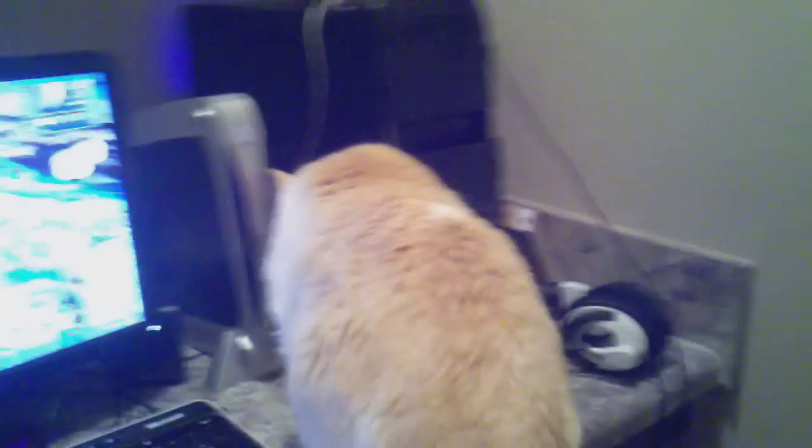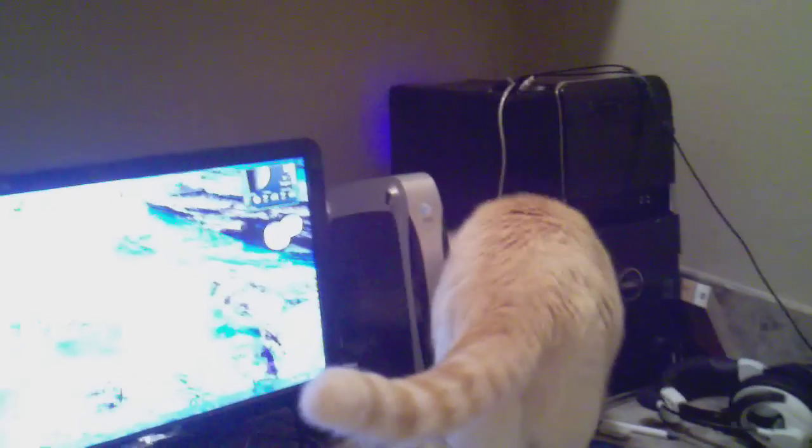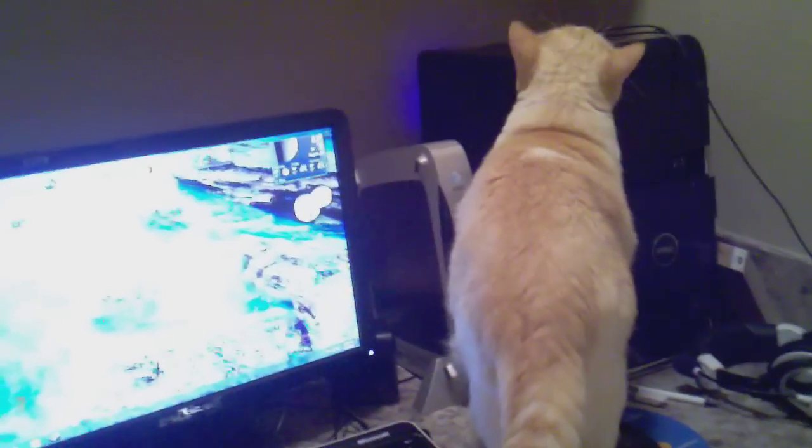Yeah, here the cat's going to go. He's got his little bed set up behind the computer. He likes to sleep back there while I'm playing a game, or just jump all over the place. But in any case, I don't remember what I was saying. Yeah, I have a limited amount of time.